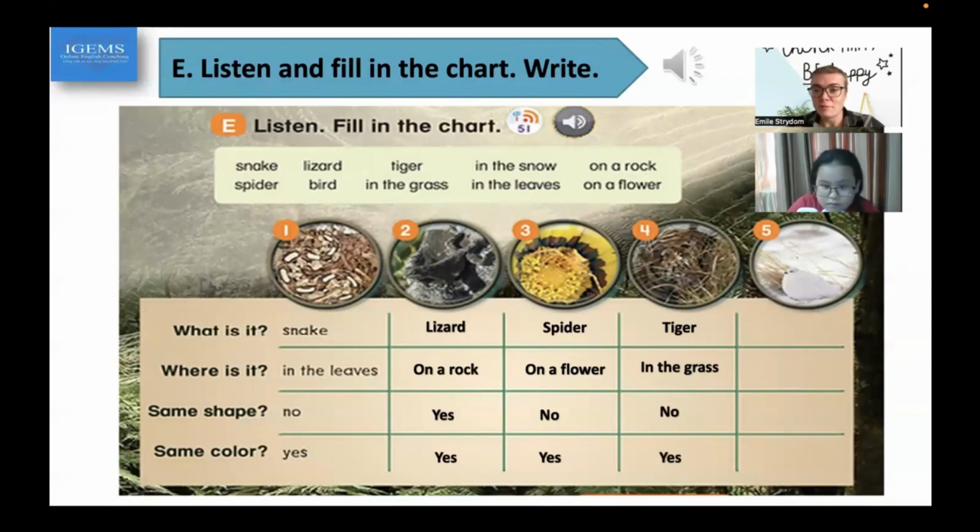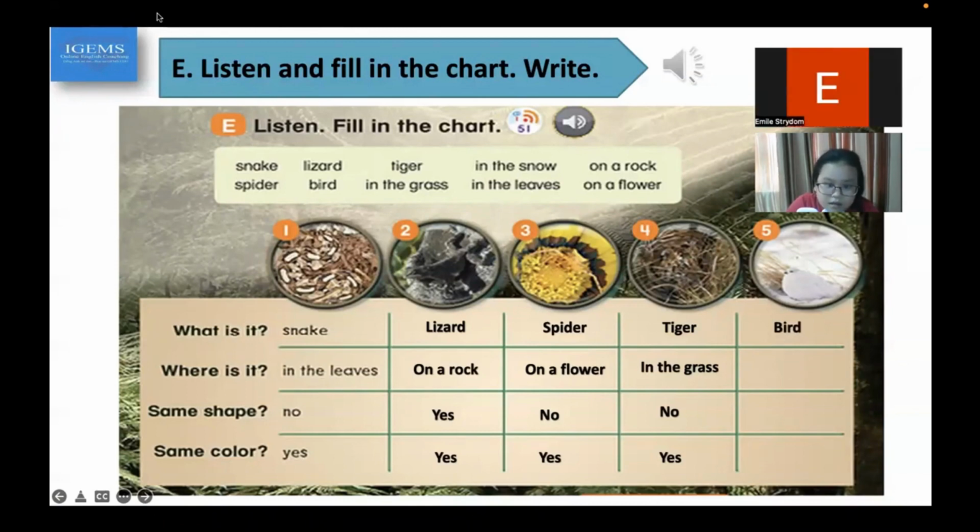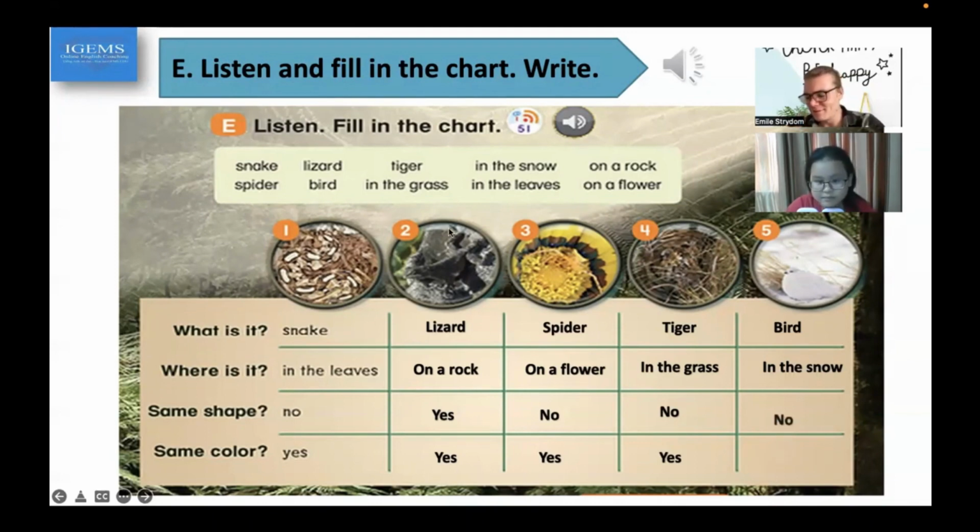What about number 5? This is an easy one, I think. A bird. Where is the bird? It's in the snow. Is it the same shape as the snow? No, it's not the same shape as the snow. Is it the same color as the snow? Yes. But how can a bird be so chubby? It's a fat bird. It's a pigeon, I think.